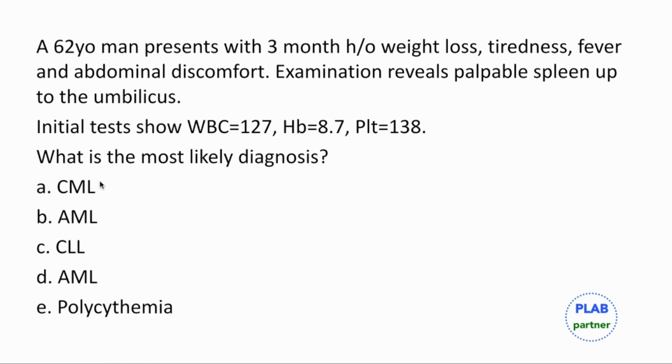This patient has CML. Now he has a huge spleen together with symptoms of weight loss, tiredness and fever, suggesting a myeloproliferative condition. Very high white cell counts, normal being 4 to 11. Now in this age group you would think of CML as the most common myeloproliferative hematological carcinoma. Many of them would have Philadelphia chromosome positive, and absence of Philadelphia chromosome would lead to a worse prognosis in such patients.